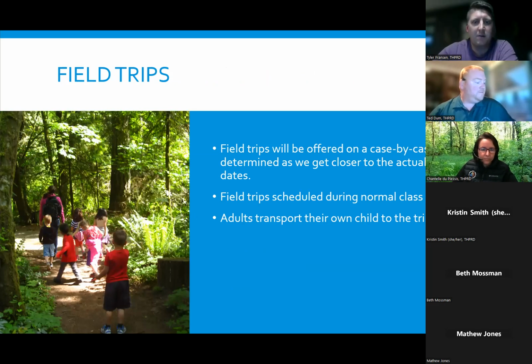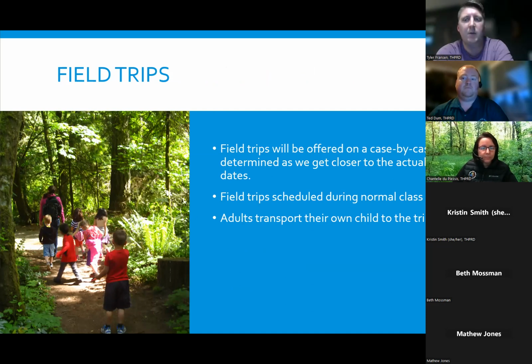So we do go on field trips. We try to plan one for the fall and the spring. All this is obviously on a case-by-case basis, depending on scheduling, weather, all those kinds of things. And so some of these dates won't be finalized until the start of next year's class.